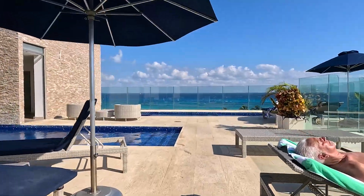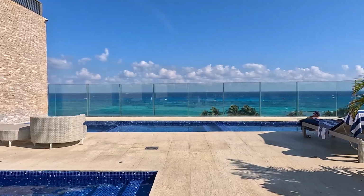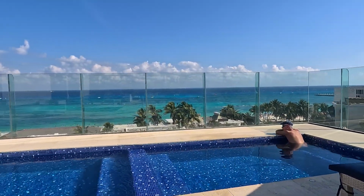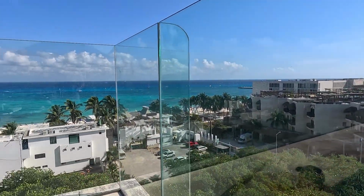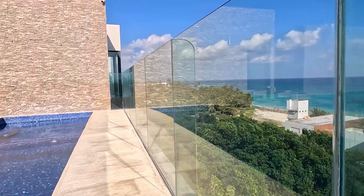It is an unbelievable place up here. Great vistas, some of the best views you're going to get in Playa del Carmen in a condo. You are basically just on the beach, but you don't have all the traffic and the cars and the foot traffic coming by here at night to keep people up.